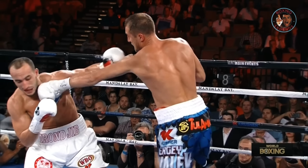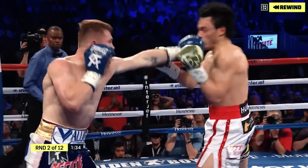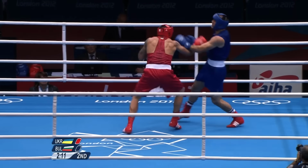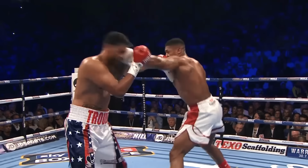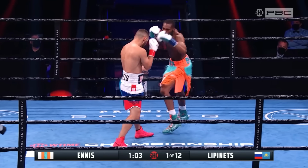Hello skiller boxers. Today, we're diving into the 6 main variations of the jab. One of the most important skills in the ring is being able to mix things up and stay unpredictable. So having different ways to throw a jab can be the key to controlling a fight.